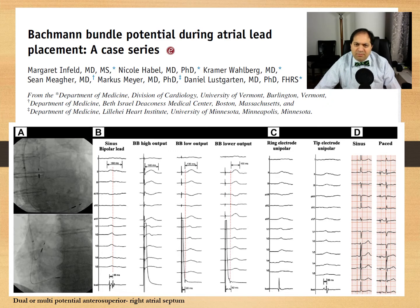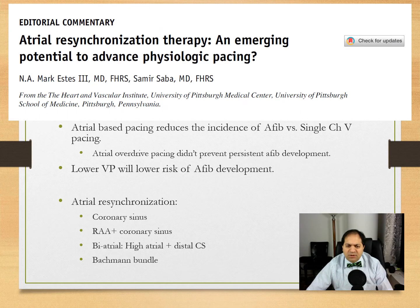They had mapping for a few of the patients, and they showed that this pattern, this way of pacing, will provide resynchronization of the atrium. But still, we need to identify these potentials with better tools.